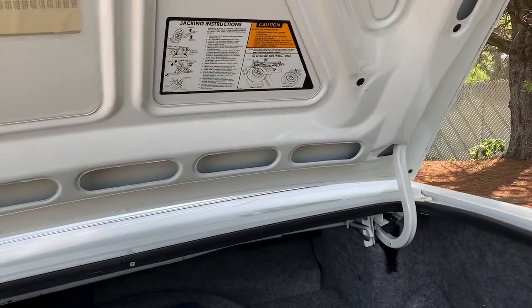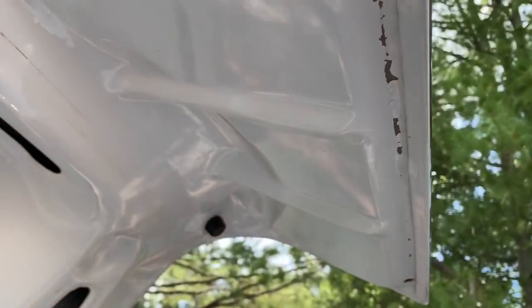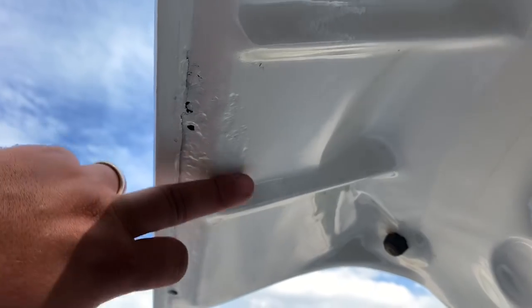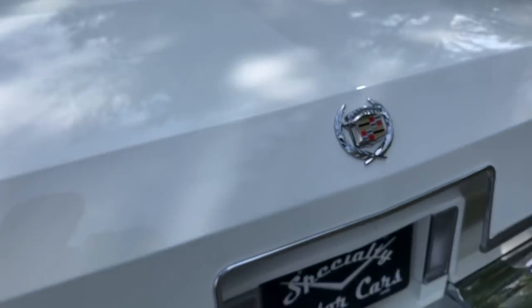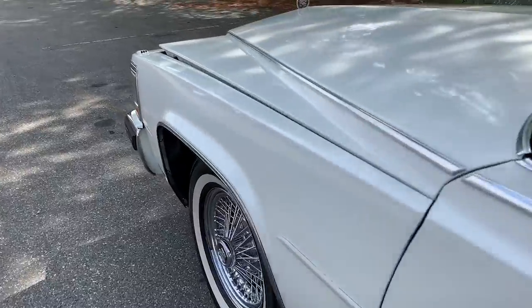Inside the deck lid, you can see it's in pretty nice shape. Has the original option codes. I don't know why that camera's not focusing. Sorry. There you go. Inside the deck lid's pretty clean. It does have a spot of rust. This is actually just paint chipping off like the seam, but it did have a spot of rust that was touched up over here. You can see there's a rusty spot inside the lid. Trunk does close perfectly and pull down just as it should. Got all my cameras having a hard time focusing on. We'll go up onto the hood.